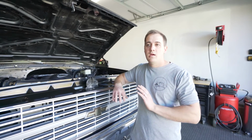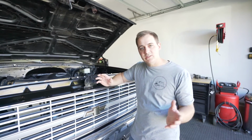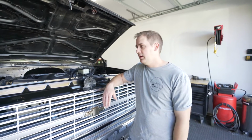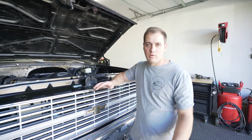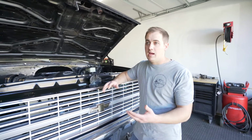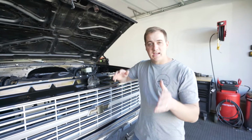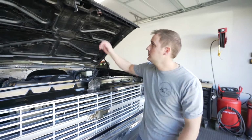I don't care if you've spent 300 grand with one of the top builders in the nation. That classic is always going to need tinkering. It's always going to need things fine-tuned. No truck is ever 100% done, and this is no exception. However, I do think it's a great head start. With that being said, let's go for a test drive. So we'll shut the hood and we'll take off.